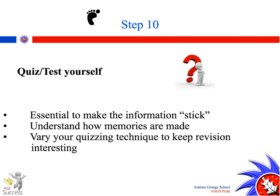Now, you need to vary this quizzing and testing technique to keep revision interesting. If you do the same thing all of the time, you're going to become bored, demotivated, and you're not going to revise. We've made a number of screencasts on different quizzing and testing techniques that you could use, so watch them, try them out, and see which ones work best for you.